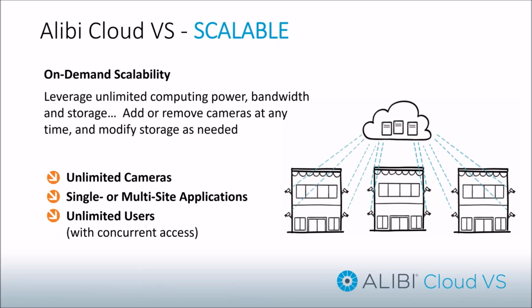Next, scalable. So we offer what we call on-demand scalability, and what that really means is because we're leveraging cloud computing, we're not bound to channel count. So you could have one camera or you could have 100 cameras. They could be at one location, they could be at 100 locations. The system can grow as your customer needs grow without having to put any additional hardware other than an additional camera at any one of the locations.